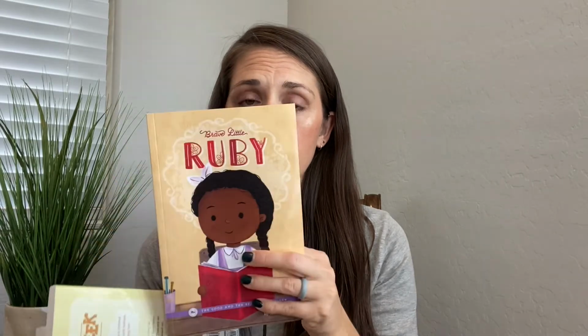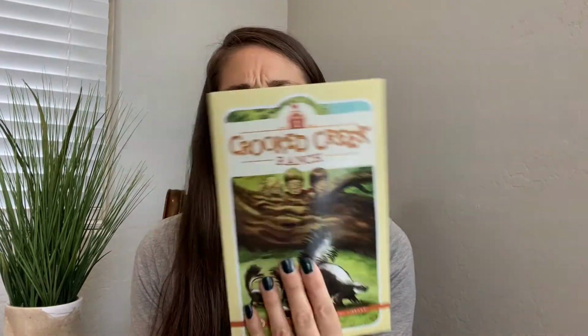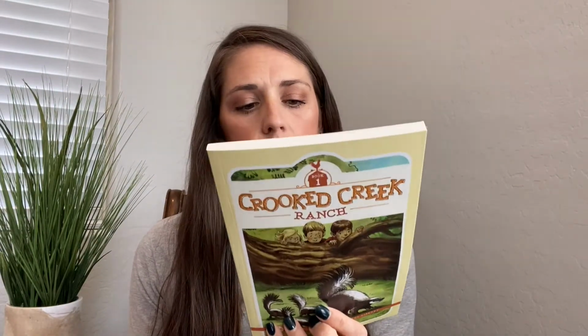She loves the Helen Keller book from The Good and the Beautiful. So I figured she would really like being able to read about someone who, you know, made a lasting impact on the civil rights movement just by showing up to school. So Brave Little Ruby. We got the Crooked Creek Ranch, and this says book 1, so I'm not sure if they have more than 1 or not, but this one looked really cute, so I thought we would enjoy that.